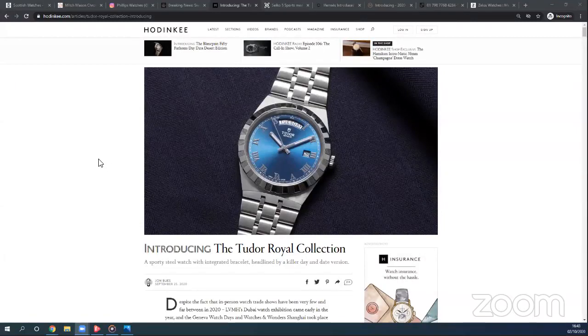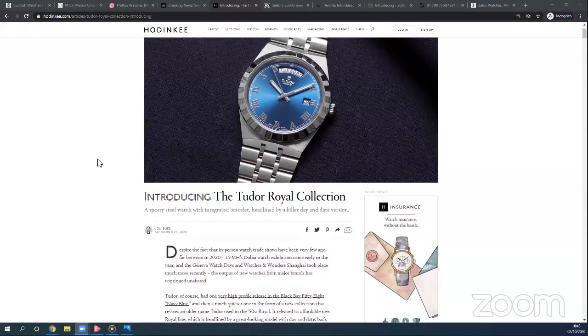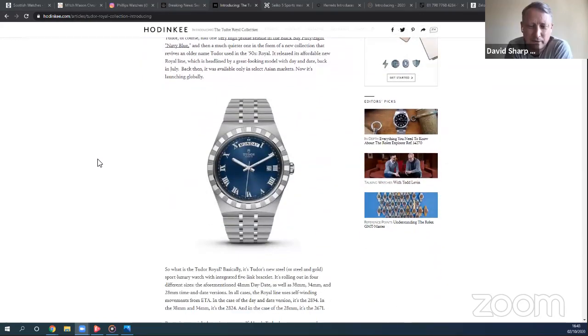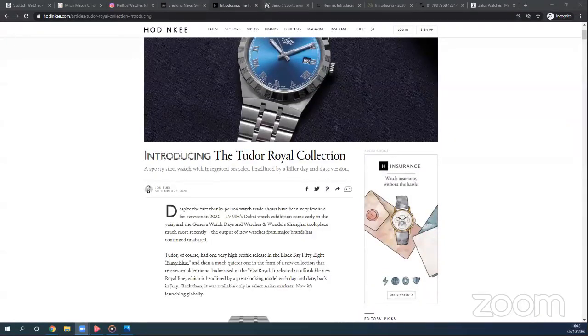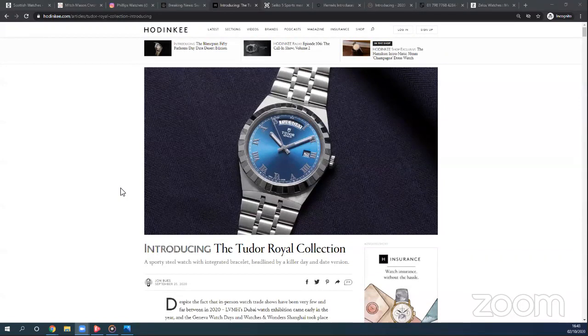Let's get the general opinion now that this has rolled on to the rest of the world, away from Jodie's area. The Tudor Royale collection. Now, I thought this had an E on the end of it. But it doesn't. We had that joke, it's not a cheeseburger. I still thought it had an E on the end. It's just the way that Dave pronounces watch brands. Royale.